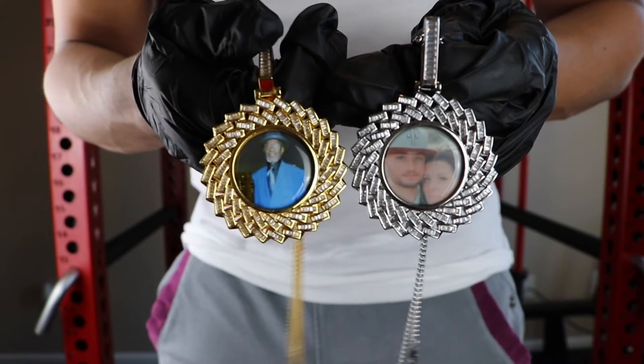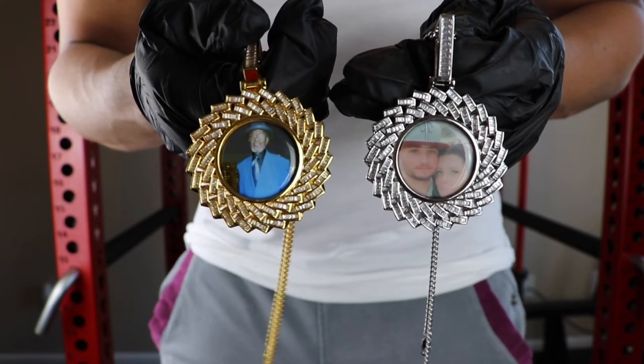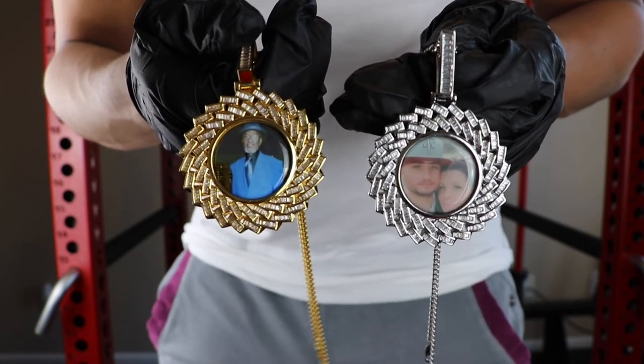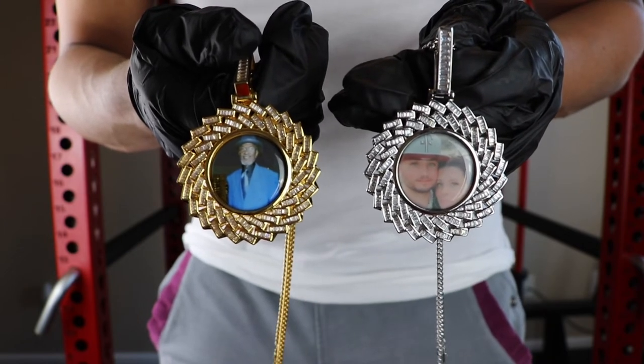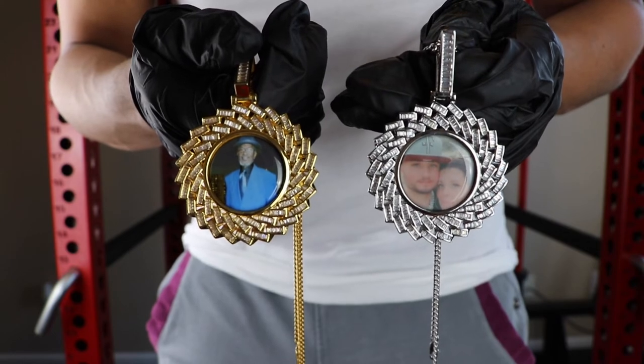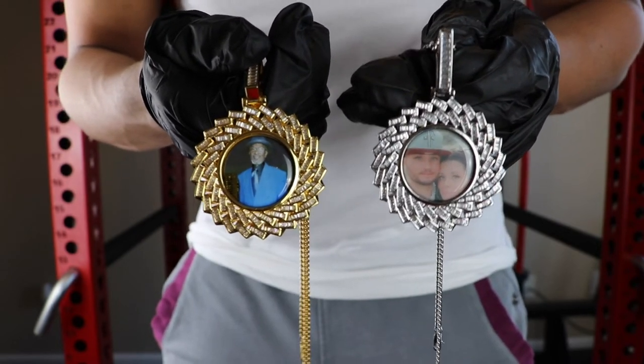So just to give you my final thoughts about these pieces, I definitely do think these pendants are a great buy. In terms of time to completion, they advertise they take about 3 to 4 weeks. It took about 5 weeks for me to receive these pendants. In terms of price, the original retail price on these pendants was $109. But using my link pinned in the comments, you can get these for $69.90.